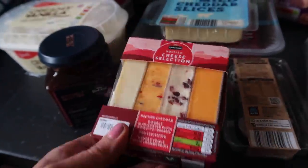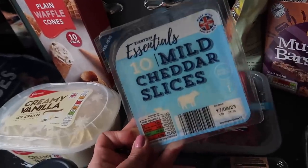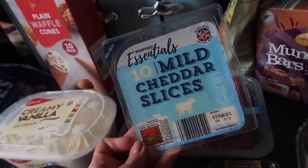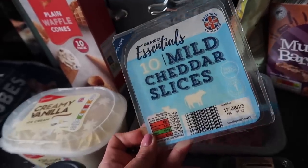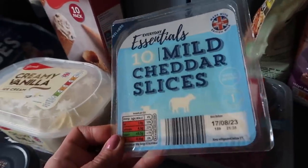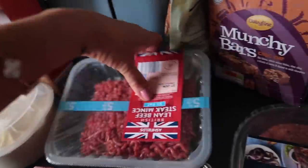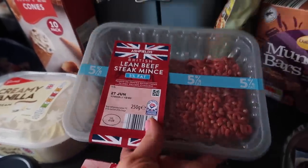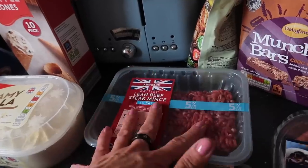So I thought they're going to go down lovely with crackers. And I've got this cheese for Atticus because he loves his cheese toasties and he doesn't like strong cheese. He just wants plain, the mildest cheese. So I got him these ones for his cheese toasties over the weekend. Then we have some British lean beef steak mince, 5% fat. That's for a spag bowl.